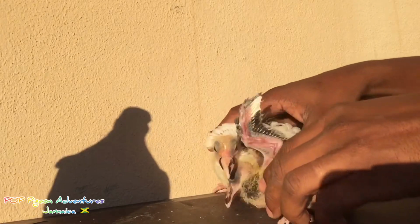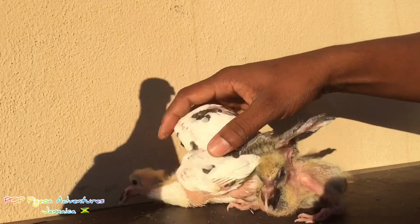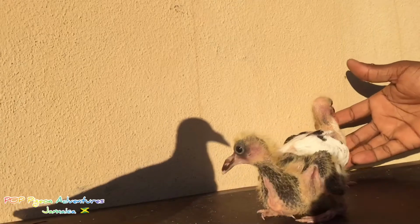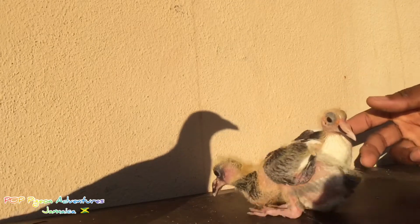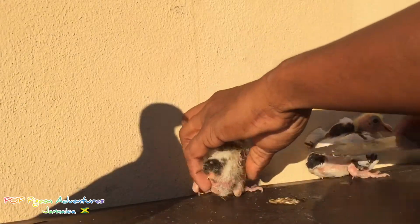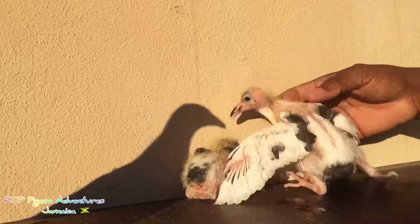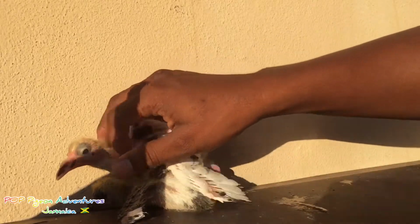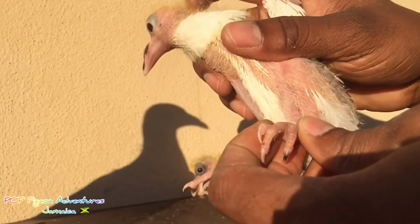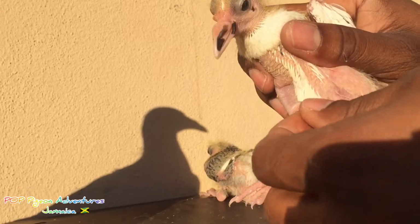I have these two from the same nest. Obviously one is bigger, but I think both of them are healthy. This one, the bigger one, I think is more than likely the female. So I'm going to be banding these. These are not too late to be banded. Look at the bigger one. Look at the feet and notice that it's quite flexible. It's not hard yet to the point where the band cannot go on.